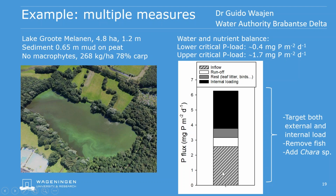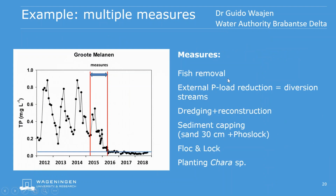So a whole package of measures was needed to restore this lake, and first of all, fish was removed. Then the external load, the streams were diverted, the entire water body was dredged, and the banks were reconstructed. But because the mud was laying on the peat, and we don't want peat to oxidize and to release nutrients, we had to cap that. So we put a layer of 30 centimeters sand on it, which was enriched with some phosphorus, creating a more active barrier. Adding sand on peat and doing dredging activities, you have nutrients in your water column.